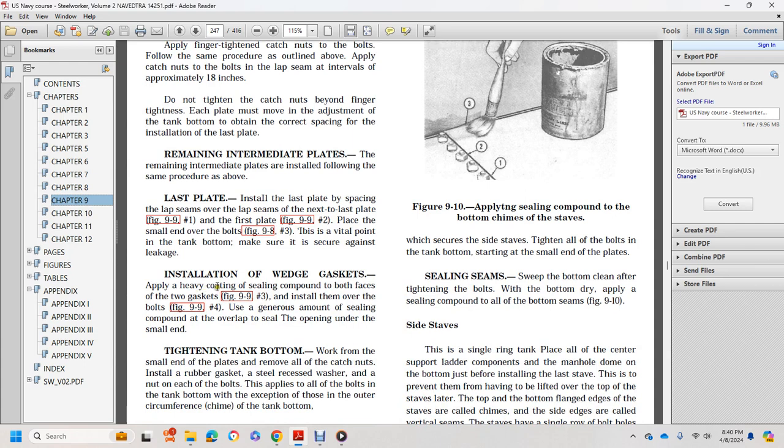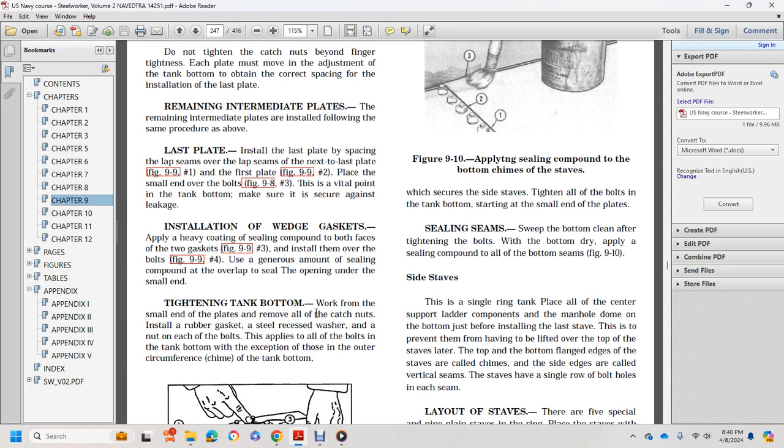Installation of wedge gasket. Apply a heavy coating of sealing compound to the bolt face of the two gaskets. Figure 99, number 3, install over the bolts. Figure 994, use a generous amount of sealing compound to overseal the lap. Seal the opening under the small end. Tighten the tank bottom, working from the small end of the plates.